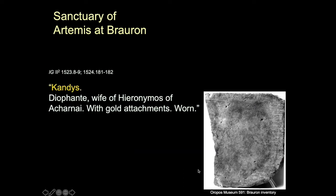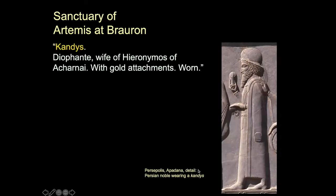But typically, prized personal items were offered to Artemis at times of transition, such as after successful childbirth. The fact that Diophante's dedication is described as worn fits the characterization of prized personal possession. What makes this dedication especially worthy of note is the fact that it was a kandys. The kandys is a quintessentially Persian item of clothing.